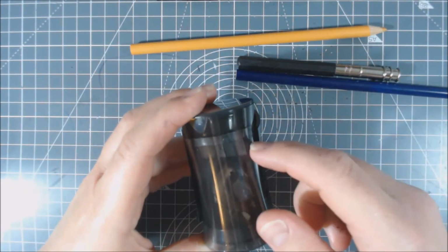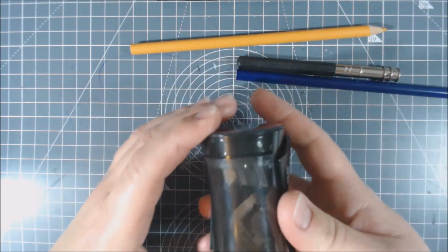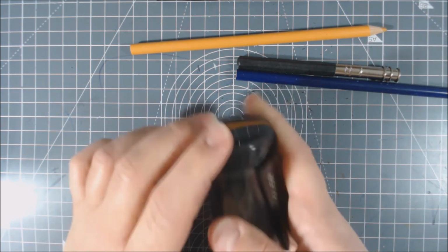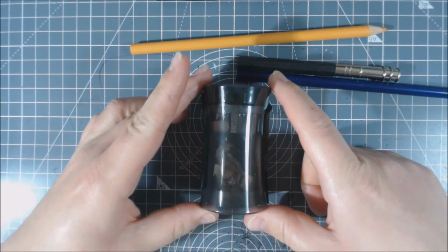So far, I mean, it's metal, so I find that it's sharpening really well, but I still get the problem of lead breaking from time to time. So I don't know if there's actually a magical solution there. Maybe that's just how Prismacolor is, and I should stop worrying about it.